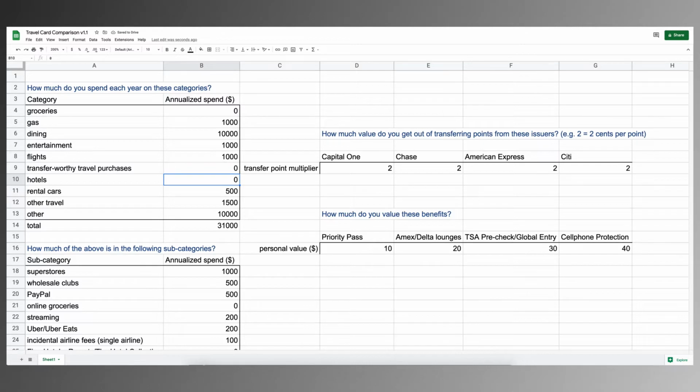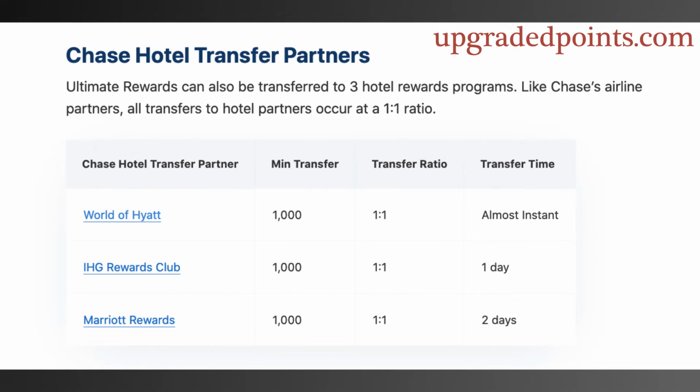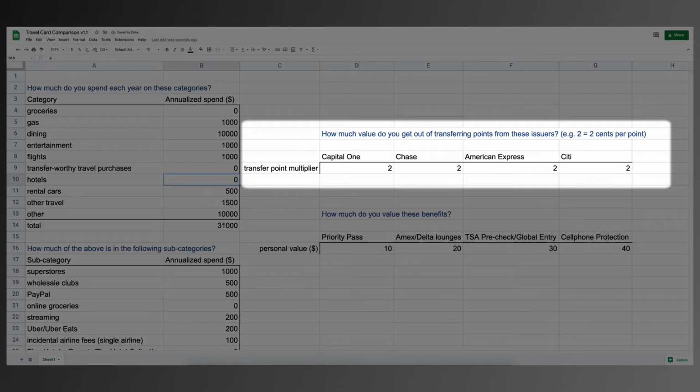Then to the right of that entry are the point multiplier values for those transferred redemptions. This is how much the value of points should be multiplied by when redeemed in this way. So a value of 2 means that points are worth 2 cents each when transferred to partners. You can put a different value in for each of the 4 issuers listed here. So for example, if you think Chase points are more valuable because Chase partners with Hyatt, for example, then you can account for that difference in value by changing the numbers here.